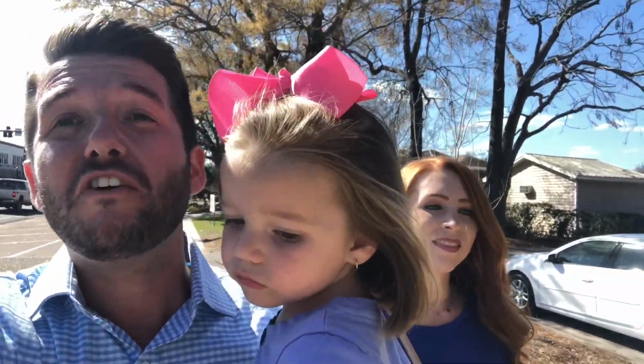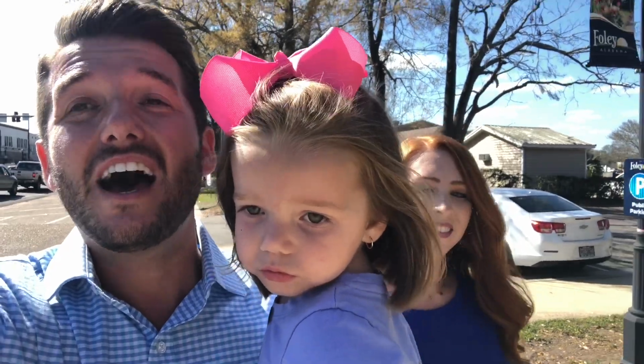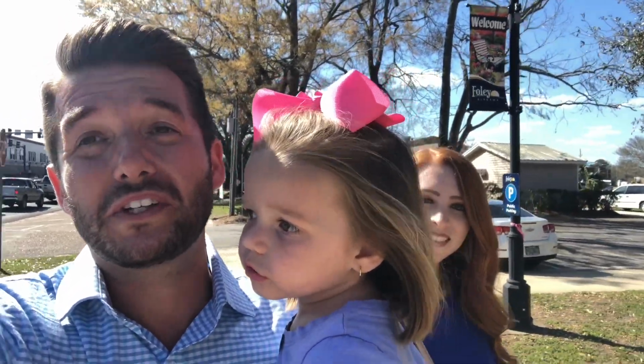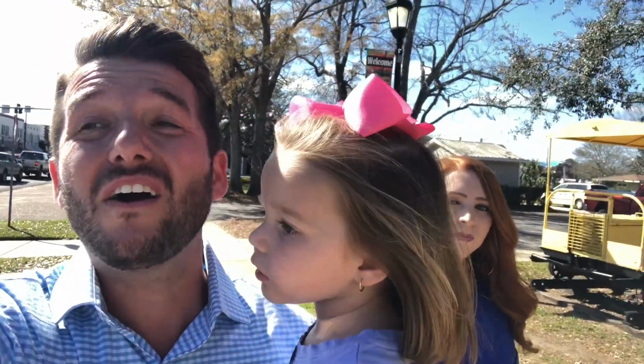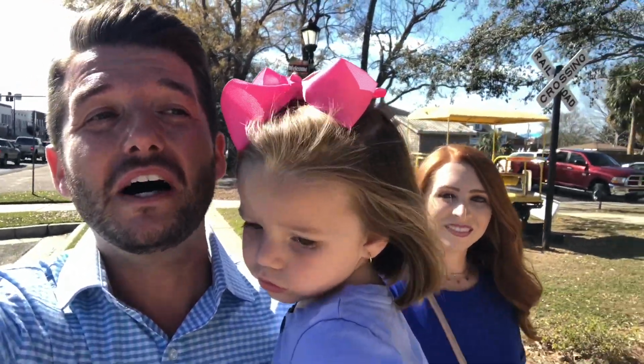Alabama. But Foley, although it is kind of a small town, has a dynamic tourism industry. And there are lots of things to do all over Foley, Alabama. So we're gonna take you to see just a few of them today. Our first stop today is my favorite thing to do anytime we go to a town, and that is the Tanger Outlets.